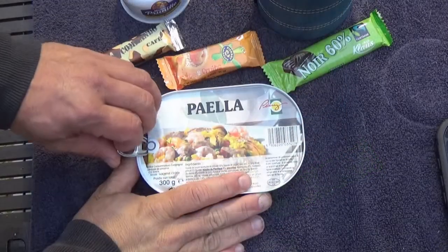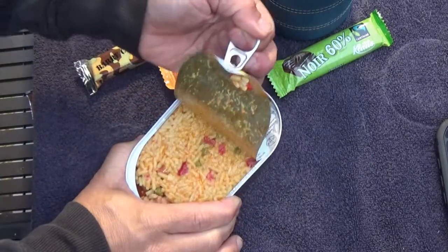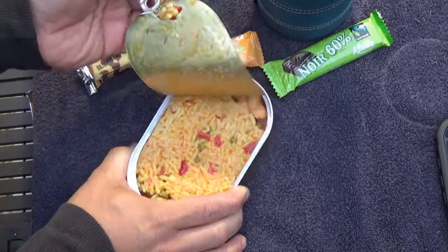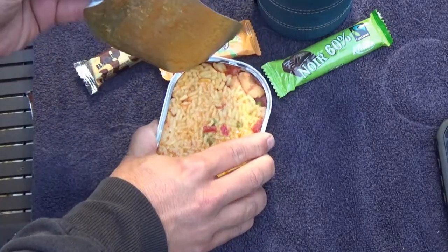Let's take a look at this. Based on the picture, it looks like there should be a good amount of shrimp in here. Let's see what else she holds. Some beautiful rice with, I believe that should be saffron on there.